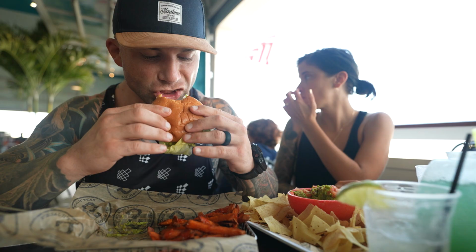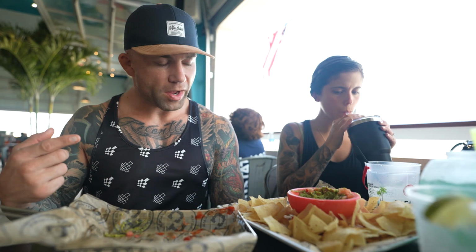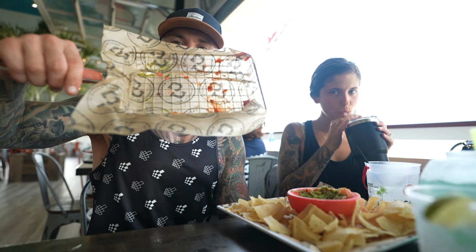Black bean burger, baby. Damn, that was so good. That's how we do it.